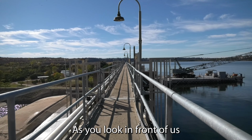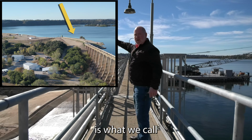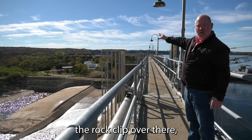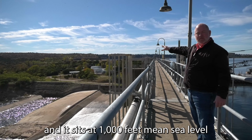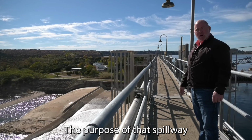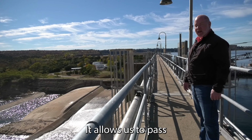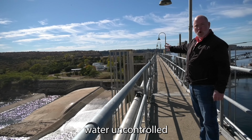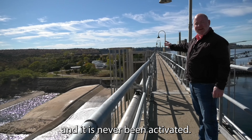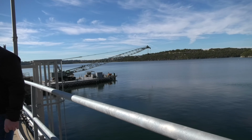As you look in front of us, as I walk, in the far distance is what we call the uncontrolled spillway. It was cut out of the rock cliff over there, and it sits at 1,000 feet above sea level, which is the height of the top of the dam. The purpose of that spillway is, in events of massive floodwaters or significant rain, it allows us to pass water uncontrolled instead of going through the floodgates. It is for emergencies only, and it has never been activated. We have never flowed water over that spillway.